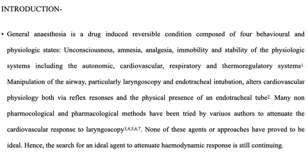Starting with introduction. General anesthesia is a drug-induced reversible condition composed of four behavioral and physiologic states, that is unconsciousness, amnesia, analgesia, immobility and stability of the physiologic systems, including the autonomic, cardiovascular, respiratory and thermoregulatory systems.